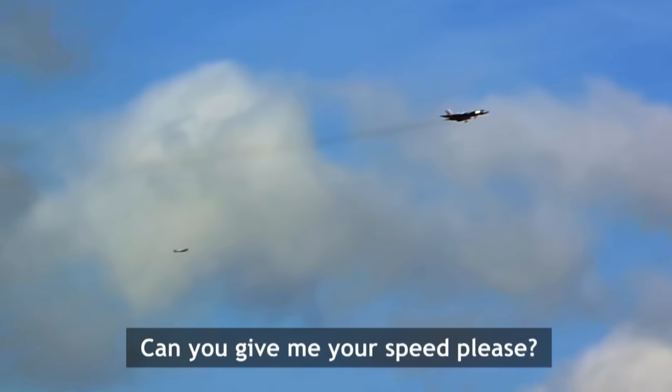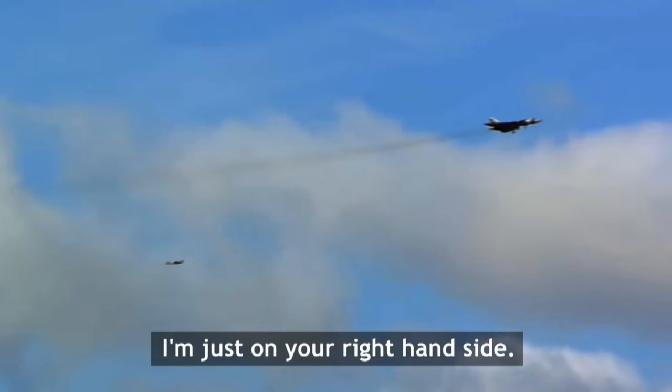Can you give me your speed, please? I'm just on your right-hand side. And the Spitfire came up, flew alongside and confirmed that the nose wheel was, in fact, not fully down. It looks like it hasn't settled fully.